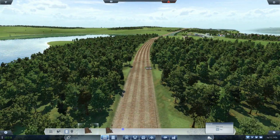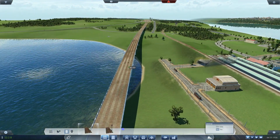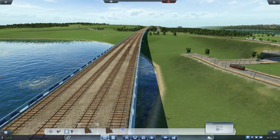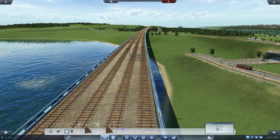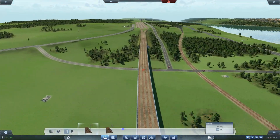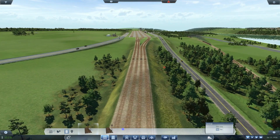It's one of my pet hates, is placing signals on bridges and in tunnels. Although with the last patch update, it does seem to be slightly easier. Only slightly. It's still something I'd rather not do.